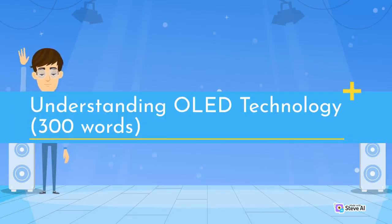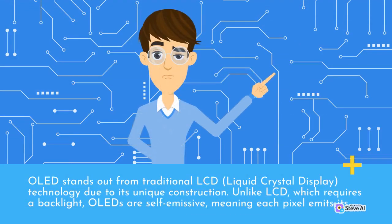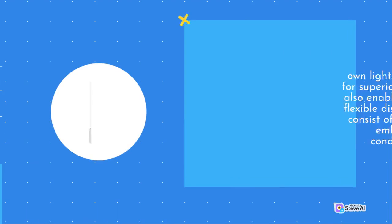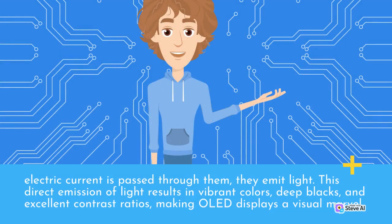Understanding OLED technology, 300 words. OLED stands out from traditional LCD, liquid crystal display, technology due to its unique construction. Unlike LCD, which requires a backlight, OLEDs are self-emissive, meaning each pixel emits its own light. This not only allows for superior picture quality but also enables thinner and more flexible displays. OLED panels consist of organic compounds embedded between two conductors, and when an electric current is passed through them, they emit light. This direct emission of light results in vibrant colors, deep blacks, and excellent contrast ratios, making OLED displays a visual marvel.